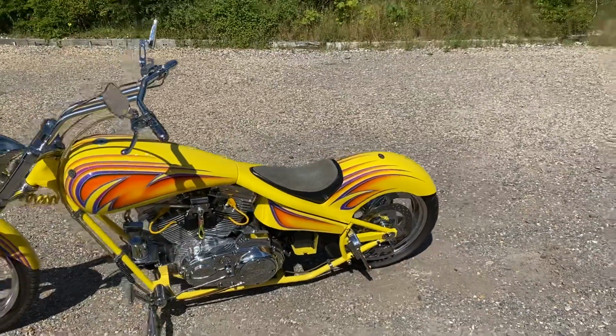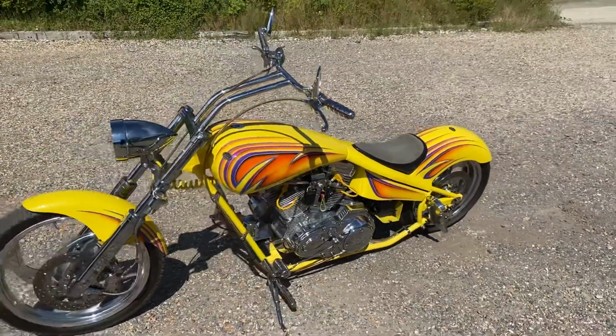This is an awesome bike. I have her in stock and she is ready to go.